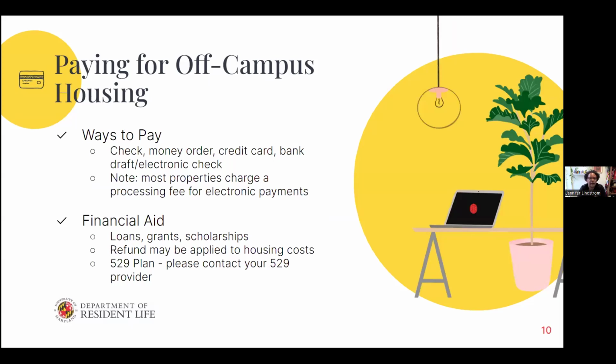To pay for an off-campus lease or off-campus property, they will take many forms of payment. I think the biggest question I get around paying is around using financial aid. Since the properties can't charge through the university, once the university receives the disbursement for financial aid or from a 529 plan, the university will take the tuition and fees out, and then any money that's left over can be refunded via direct deposit to the student, and that's how you would pay for the off-campus housing through that refund.